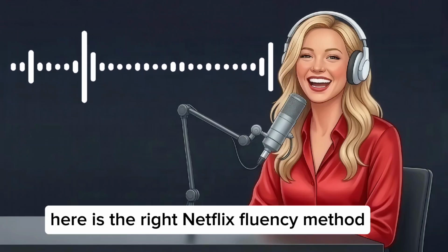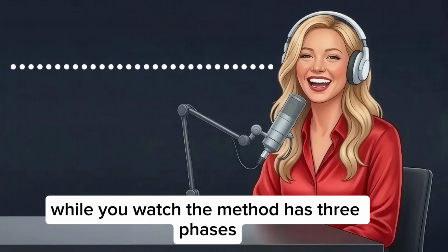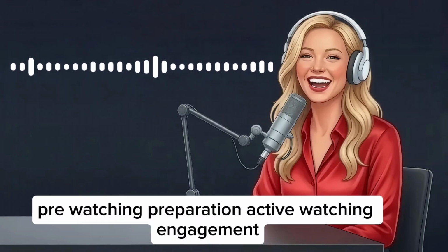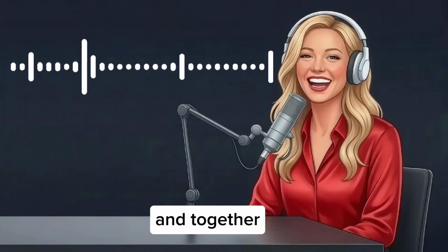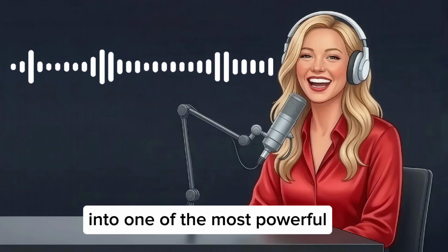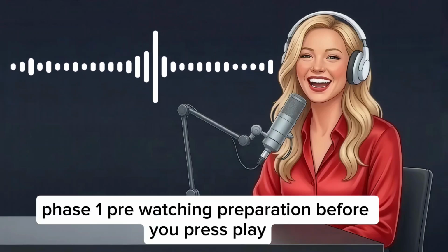Here is the right Netflix fluency method, and it changes everything about what happens in your brain while you watch. The method has 3 phases for every single episode you watch. Pre-watching, preparation. Active watching, engagement. Post-watching, speaking output. 3 phases. Every episode. And together, they transform Netflix from passive entertainment into one of the most powerful English acquisition tools that exists.